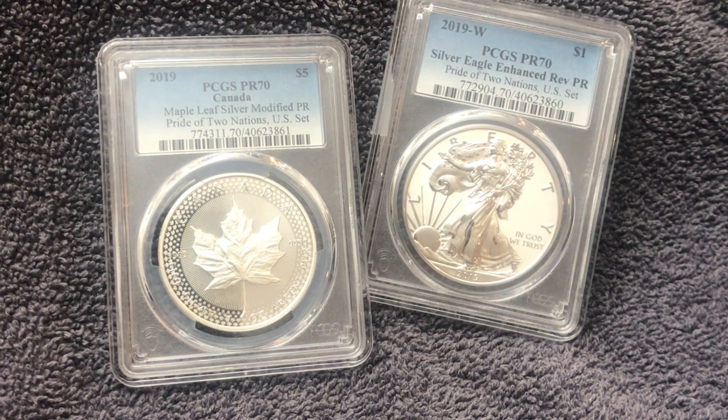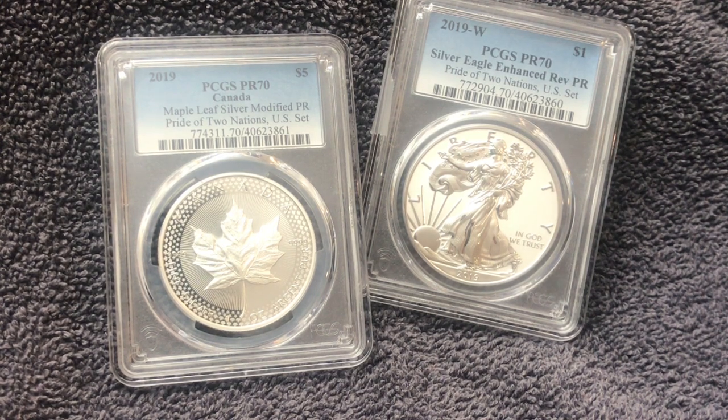For example, the 2019 San Francisco Enhanced Reverse Proof coin, I sent that one in for grading. That was released in November of 2019. I didn't get that coin back until January, and it was at its hottest point before Christmas, and by the time I got it back, that coin had fallen in value by about $300 to $400. So that's one thing to keep in the back of your mind.